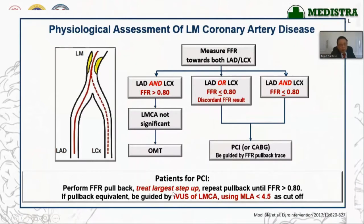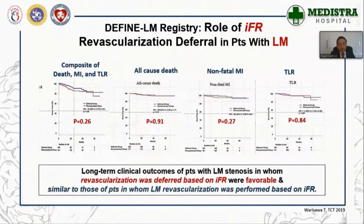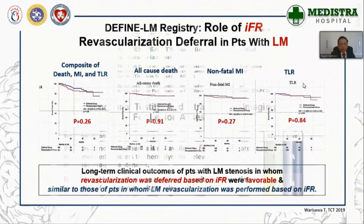We have to treat the largest step up and then repeat the pullback until FFR is more than 0.8. Otherwise, we can also use IVUS using MLA of less than 4.5 as the cutoff. We can also use iFR for revascularization deferral in patients with left main disease, and with iFR, it is pretty safe to defer if the result is still acceptable, in terms of composite endpoints: death, myocardial infarction, TLR, all-cause death, non-fatal myocardial infarction, and TLR.